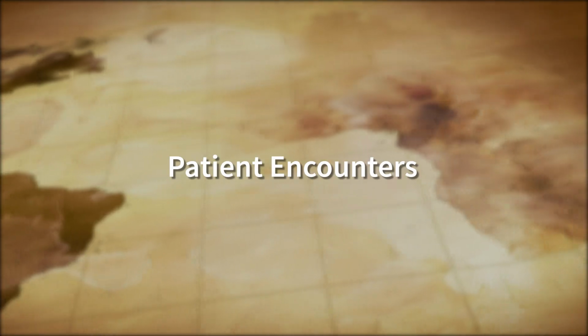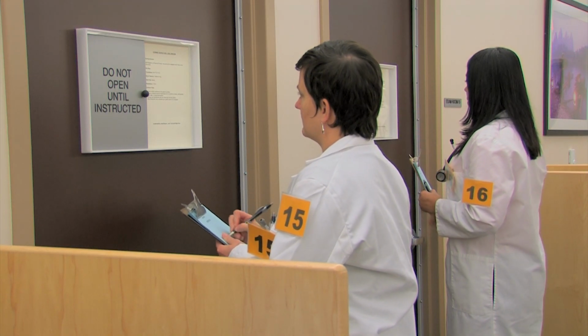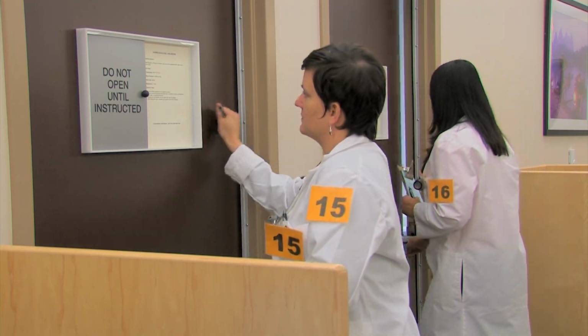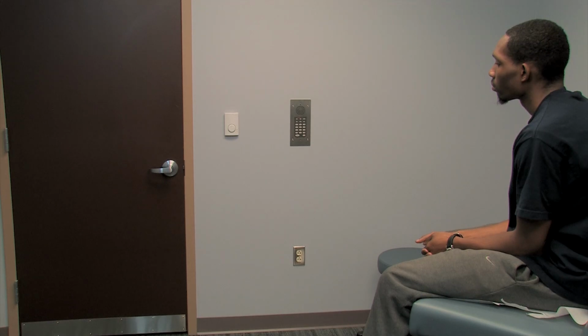Patient encounters. You will be permitted 15 minutes for each patient encounter, starting with the announcement to begin the encounter. Read the instruction sheet and then knock on the door and enter the room.